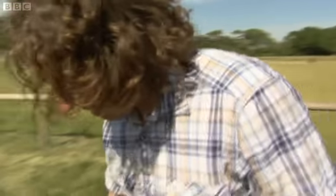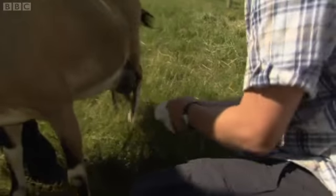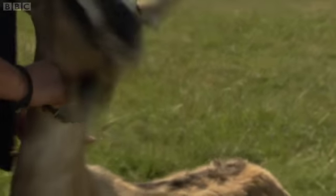Hello, Violet. Hello, you are lovely, aren't you? Give her a little wipe because we don't want any germs and dirt. Oh, she's a bit feisty. Am I going in the right way? Yes, that's fine. So give... oh, she's not too keen on that. Not a good start. And not even a drop of milk in my bucket.